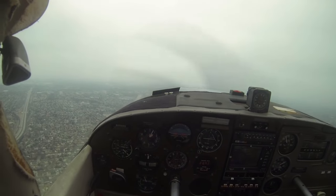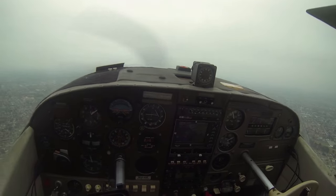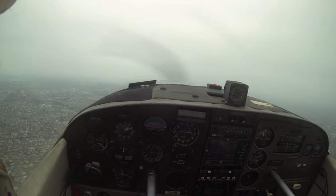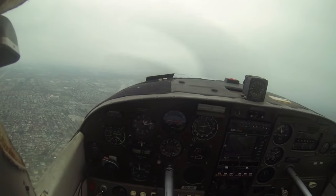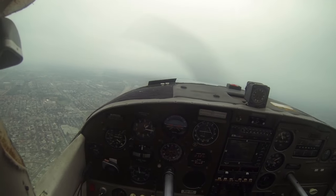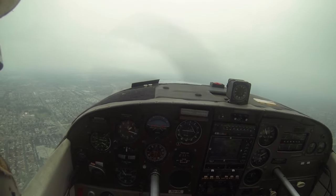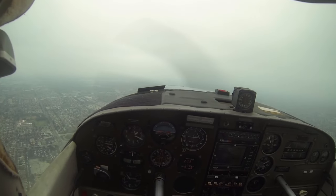Okay, so now we're still on a heading of 120. We're expecting radar vectors to Seal Beach or to wherever the ATC wants us to go. As you can see, it is an overcast day. Those are very bad clouds, just because they can sneak up on you, there's no real definition on them. A lot of VFR pilots can get into trouble because of these, because you'll end up right in them, and you'll never know you entered them.